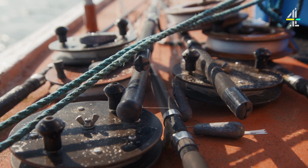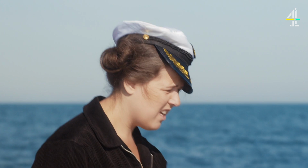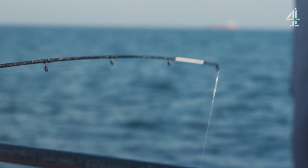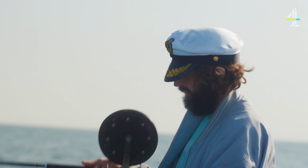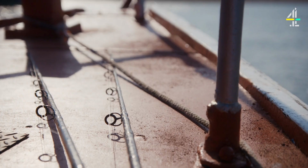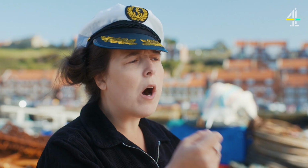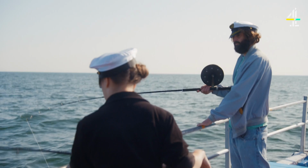You only have to travel a few miles from the Whitby coastline to find the perfect fishing spot. And on a good day, you might see seals, whales, or even dolphins. You caught anything? No. Come on, fishing! Not a lot happened. I don't think fish like us. Well, that's fair enough. We're all trying to stick a hook in their face.